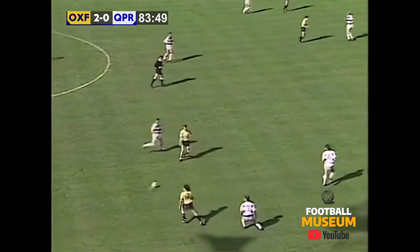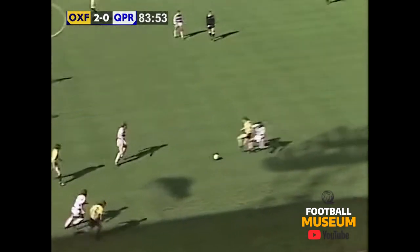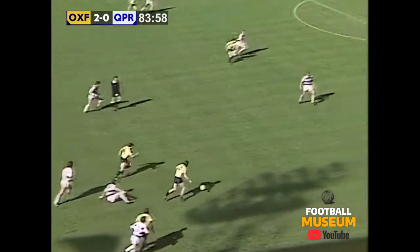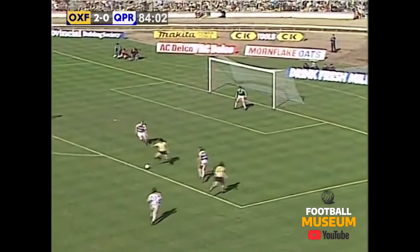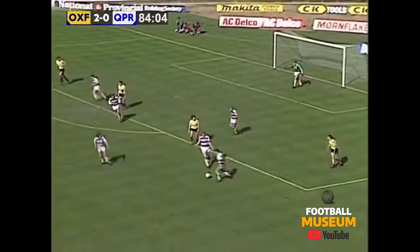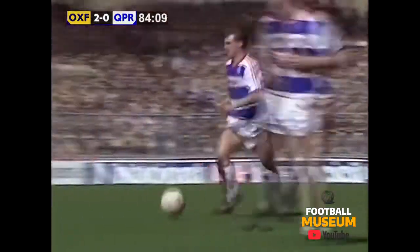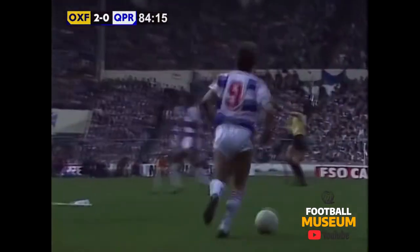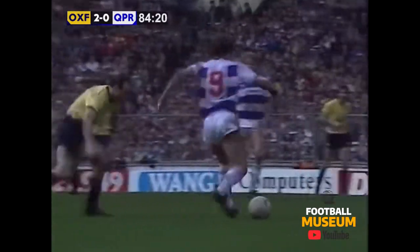Hebberd. Langan again. It came to him in the end, Hebberd. And there were three other Oxford players up, including Houghton, but McDonald was in quickly. Here's Dawes. Heartbreaking for a side like Rangers, who obviously have not done themselves justice, and they would know it. 2 goals down and facing defeat with only 6 minutes left now.